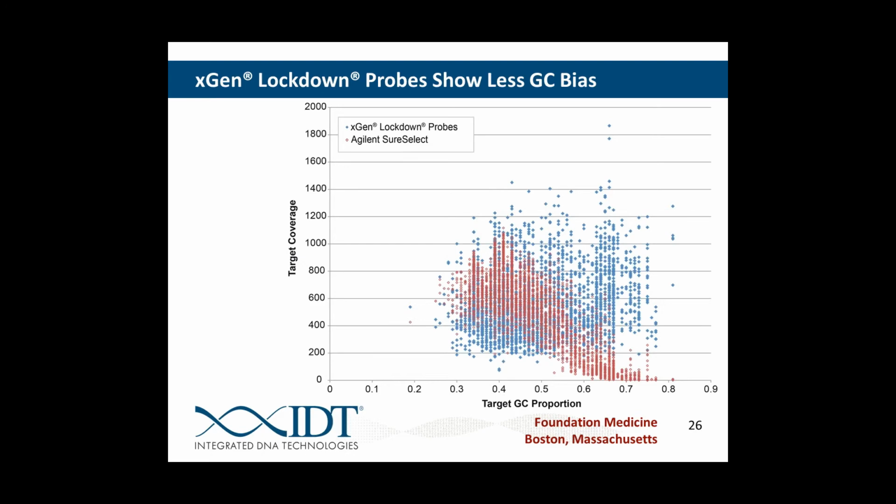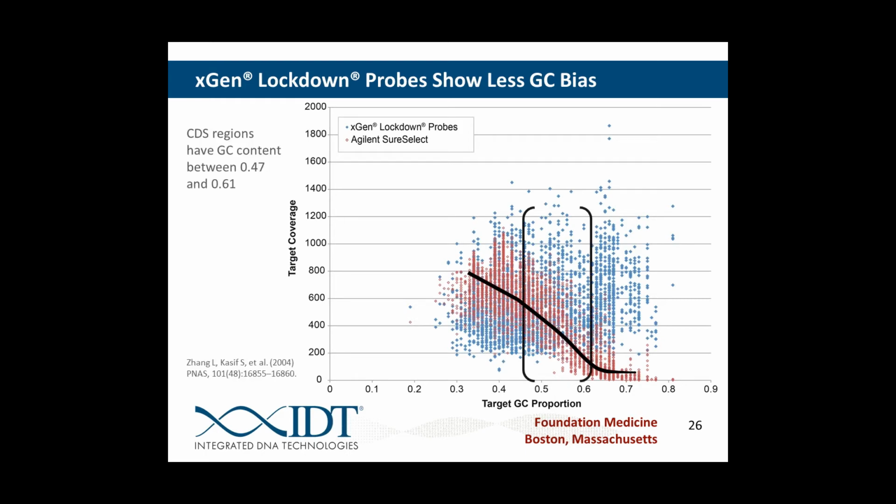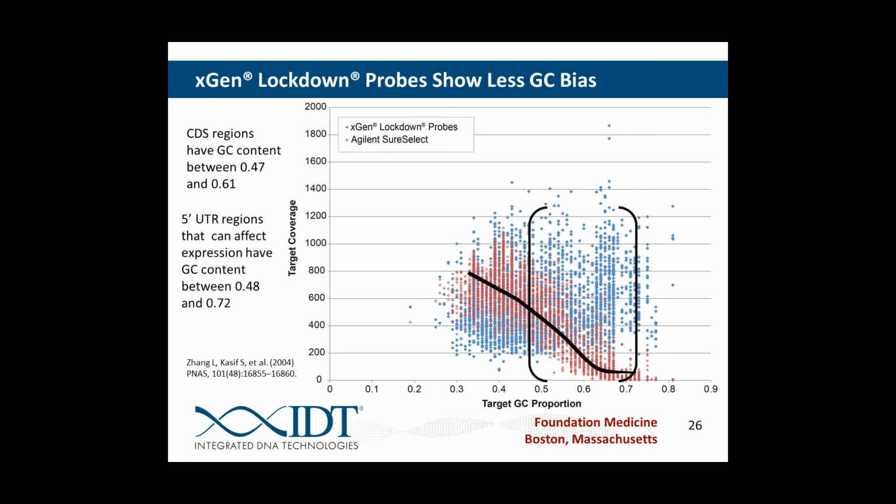We investigated where the differences came up, so we wanted to see why our IDT panel was performing better than the SureSelect panel. One thing that we saw was a decrease in performance of the SureSelect panel as the GC content went up. I use this black line to highlight the decrease, and you can see that around 50 to 60%, it starts getting really low, and even the decline actually starts between 40 and 50%. This region is particularly important because the CDS in the human genome has a GC content anywhere between 47 to 61%, and this is where the SureSelect panel is not performing as well. If you include the 5' UTR, you're looking at 48 to 72% GC content, and the 5' UTRs are important in gene expression analysis, so you can see that these are going to be hard regions to capture if that's what you're interested in, and so the IDT lockdown probes are a better alternative to that.